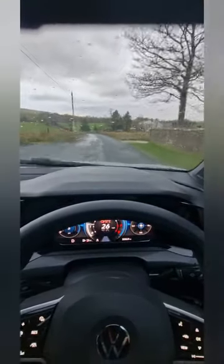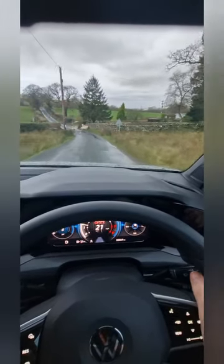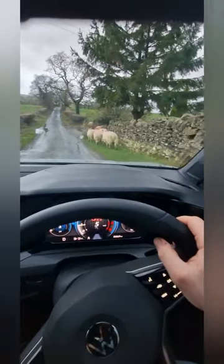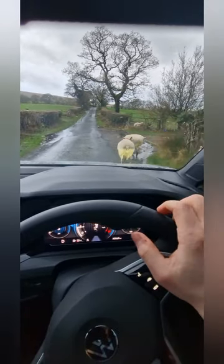So we're just having a little cruise for now, trying to explore some new roads. Got some sheep in the middle of the road here. I'm sure they'll appreciate a little bit of a rev. Bro, that one's got a gammy leg. Oh, look at them though. They've forged a path for the... Oh. Well, I thought they'd forged a path for the GTI, but then they decided not to. There we go.